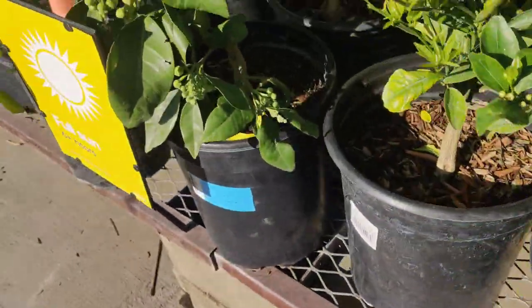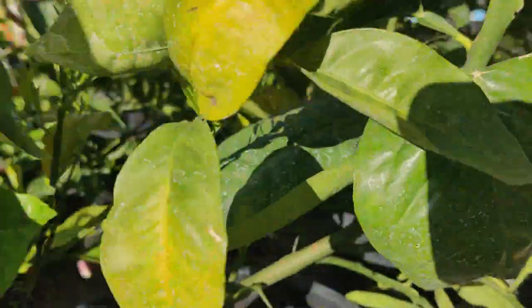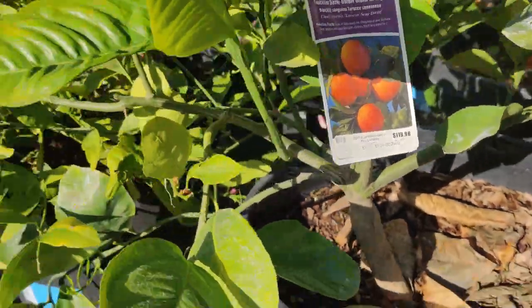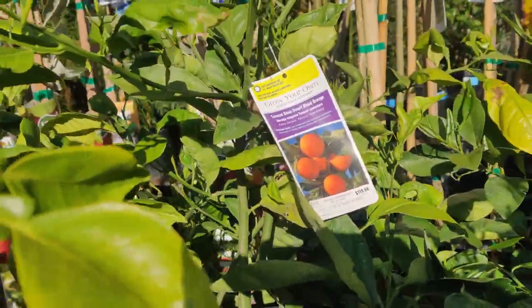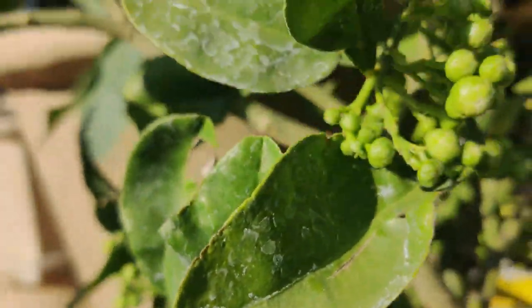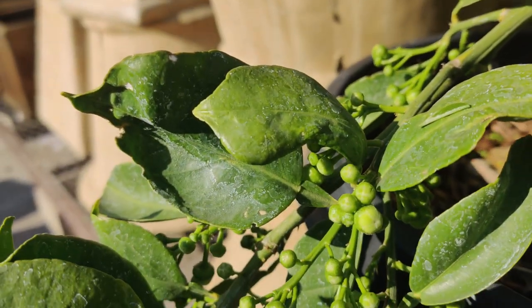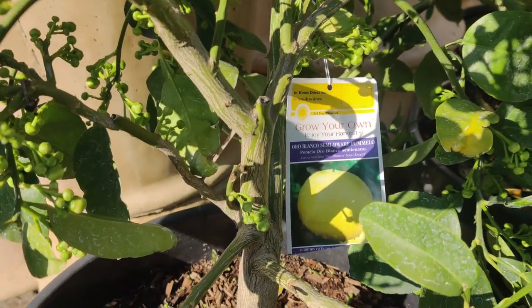Oro Blanco pomelo. And then these are the more mature Tarocco semi-dwarf blood oranges. The big trees. Washington navel orange. Look at all the fruit on this here. Oh my goodness. Or they're actually gonna be blooms, I think, the buds. So it's that one, Oro Blanco semi-dwarf pomelo.